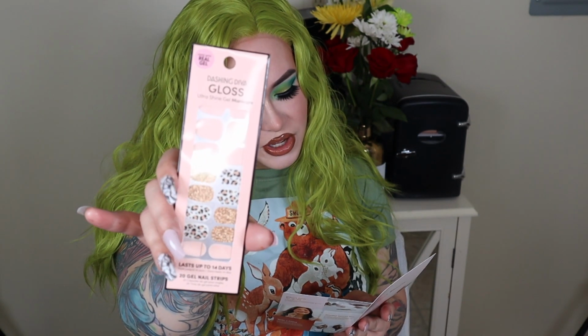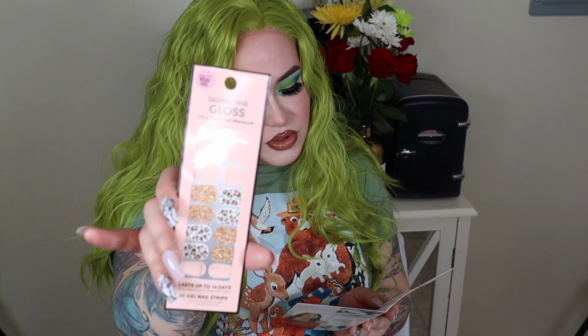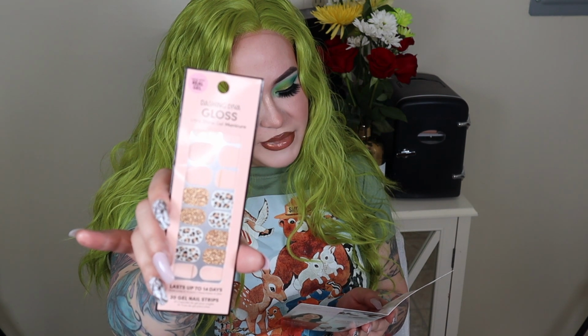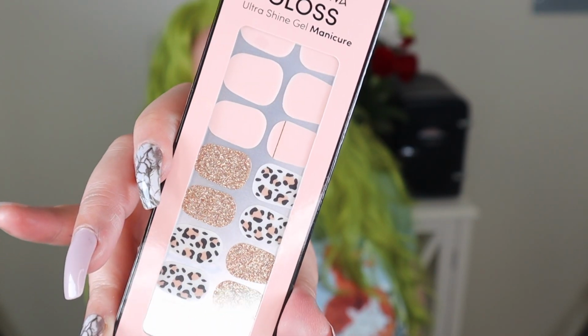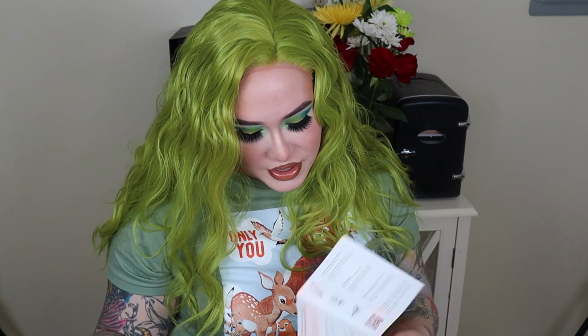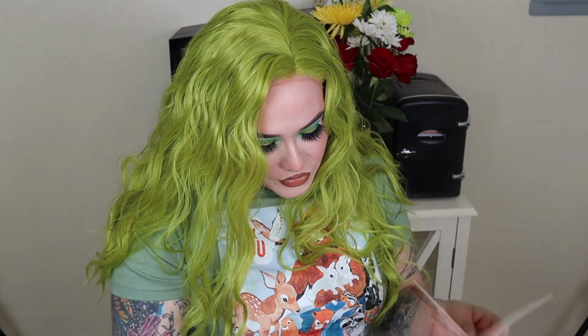This is super cute, but I would never use this, so I'm probably gonna add this to a giveaway. This is a Dashing Diva Ultra Shine Gel Palette. Easy to apply nail strips deliver a strong shiny gel mani that lasts up to 14 days. There's 32 strips in here, and it retails for $6.97. You got the leopard print and a whole bunch of other styles. I'm gonna add this to a giveaway for somebody. I think someone will enjoy this more than I will, because I'm not gonna use that.